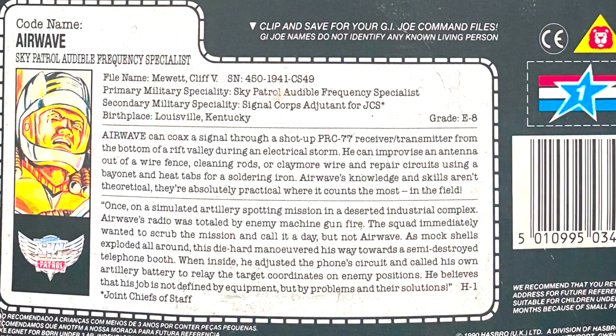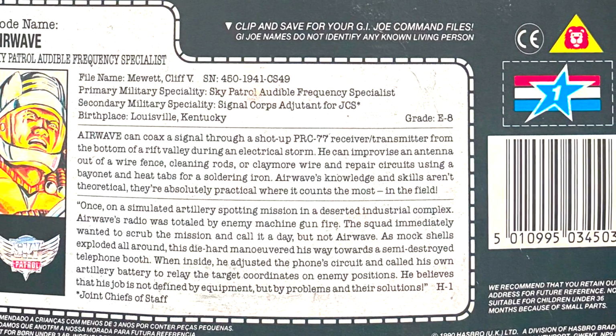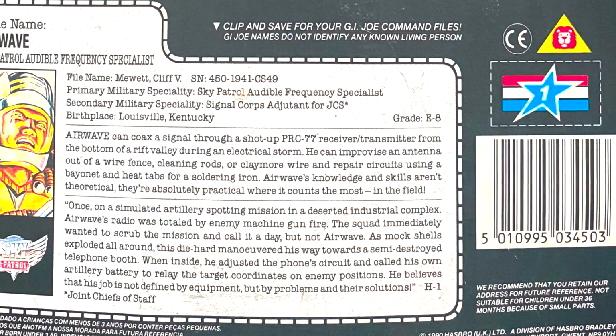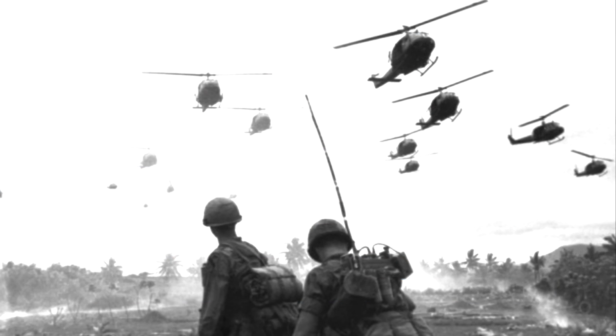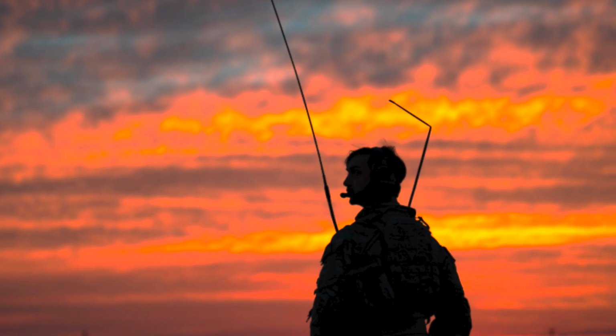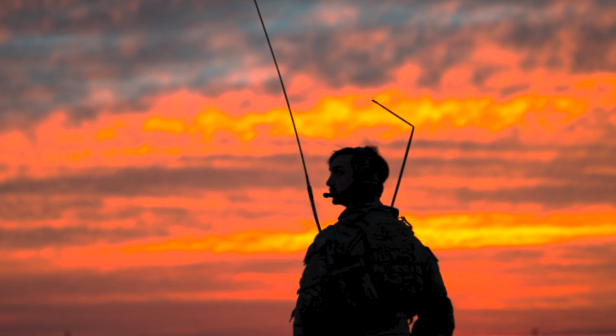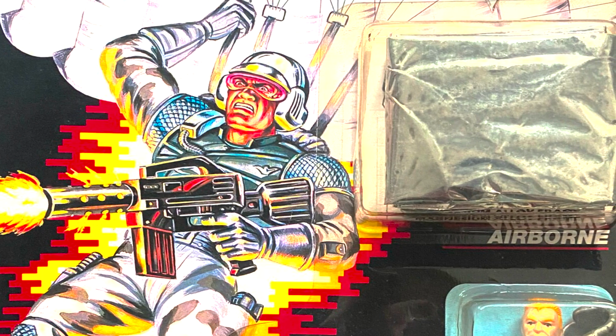His file card says he can coax a signal through a shot-up PRC-77 receiver transmitter from the bottom of a valley in an electric storm. That is an incredible feat with damaged equipment, atmospheric interference, and lack of LOS, or line of sight. His Army-Navy portable radio comms were replaced by the SINCGARS, or Single-Channel Ground and Airborne Radio System, so we can assume he's qualified now on that too. Airwave is a repainted 1986 Motor Viper, the driver of the Cobra Stun.